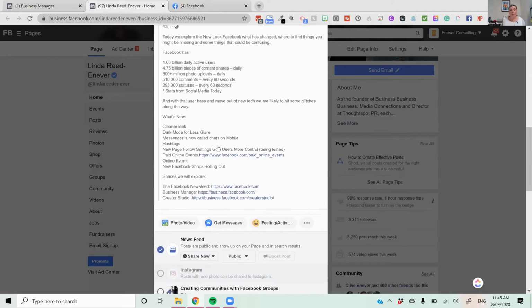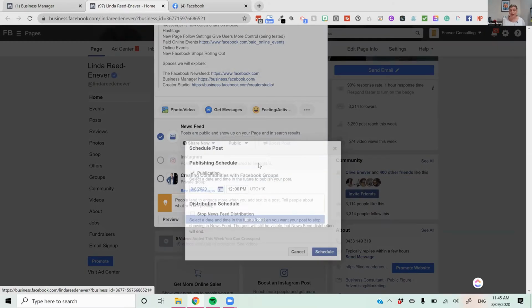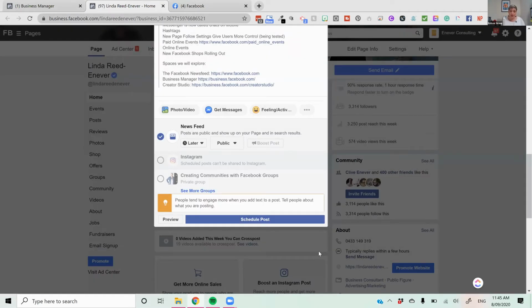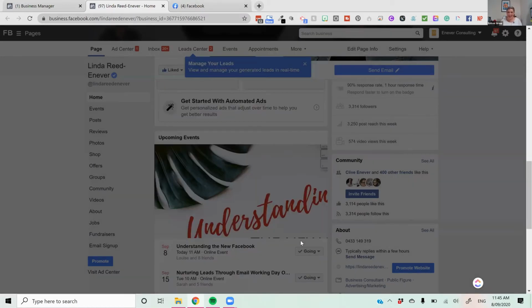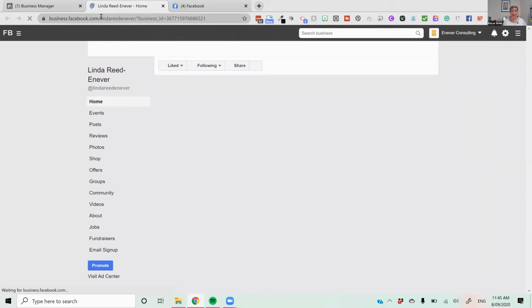Now, when do I want it going out? Okay, so this is now where I can schedule my post, and we'll schedule the post for maybe about 3 o'clock this afternoon, just to make sure that it's going through. Now we've got our UTC 10, which is our time zone, and we hit schedule. So that's how we can create a post inside Facebook, and we can schedule that post and let it go live. Let it publish out there. So we can definitely schedule our post out here.